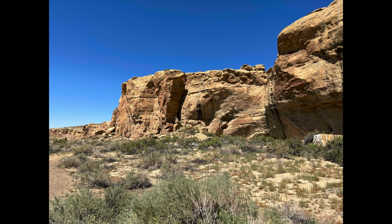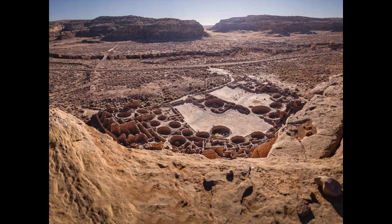Now, you were able to hike up. You can see a hiker up there to the top of this if you wanted to get an aerial view. For time's sake, and also to save our strength a little bit, we decided not to do this hike because it was pretty steep. But I did find this photo that somebody else shot. So that's the view that we would have gotten had we gone up to the top of that ridge. But it gives you a good idea of the layout and the number of kivas everywhere at Pueblo Bonito.